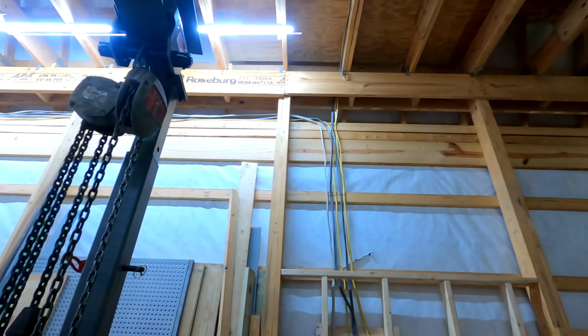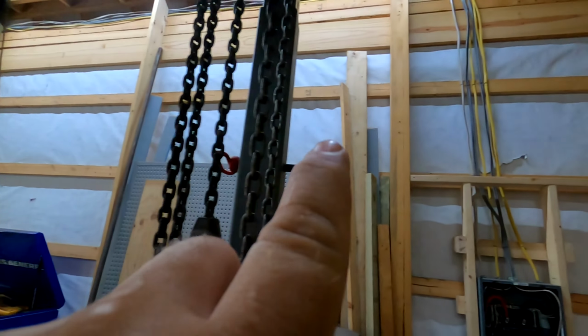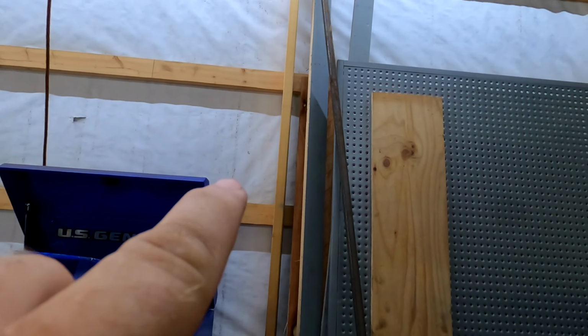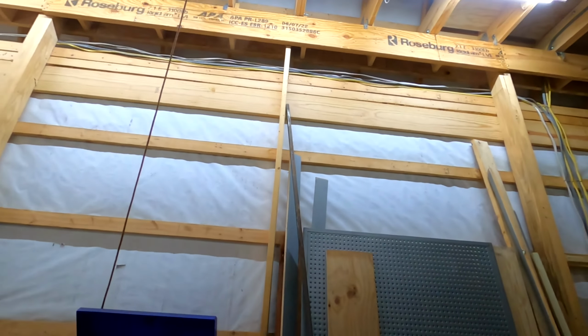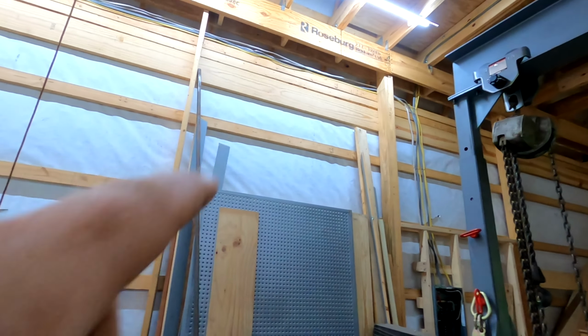One thing I did ask them for, and if you can see right up here, there's a typical 2x12, and then there's an LVL that runs over to there. And if you notice, that is a 4x6 beam. This is a 2x6. So this 2x6 is literally just here to hold the wall from moving. So what they did here was they actually put another 2x12 right here as a header beam. This side of the garage doesn't have a 2x12. This side of the garage does, and it has the LVL up there.